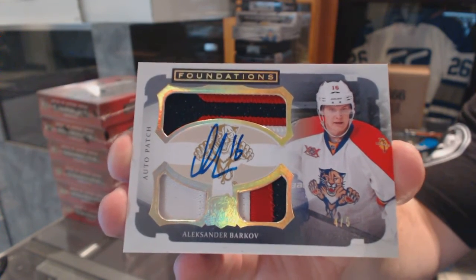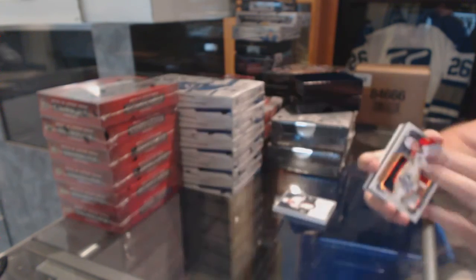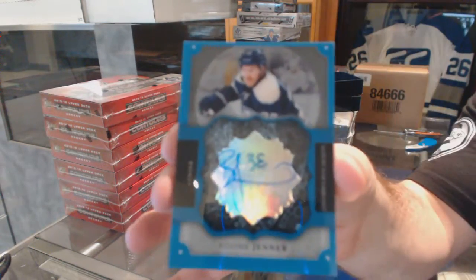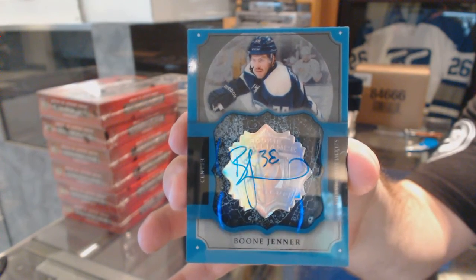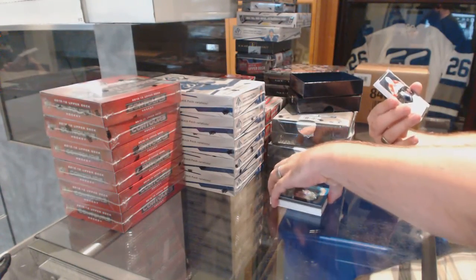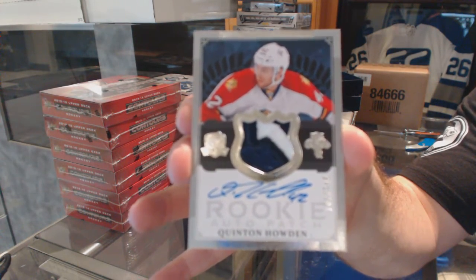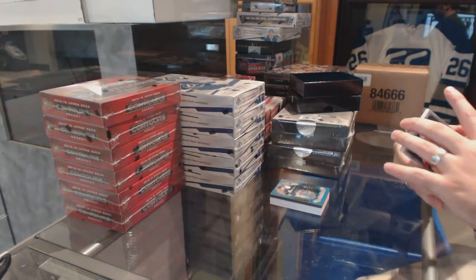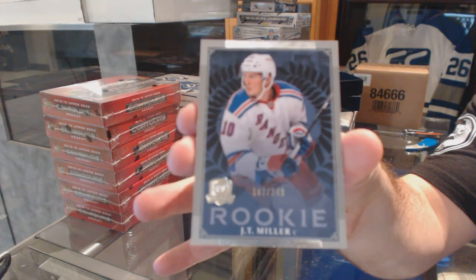Alex Barkov, 4/5. For the Columbus Blue Jackets, rookie brilliance autograph, Boone Jenner. Again, for the Florida Panthers, 249, Quentin Howden. And for the Rangers, 249, rookie of JT Miller.